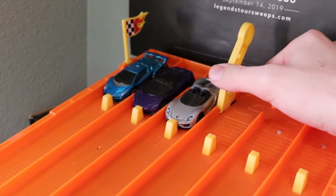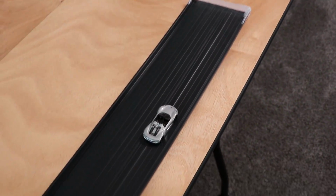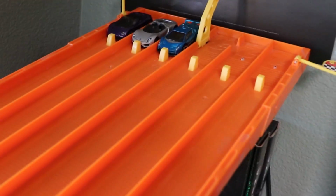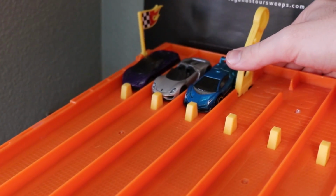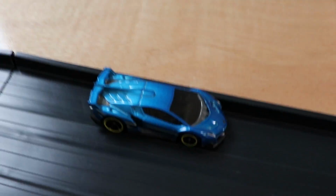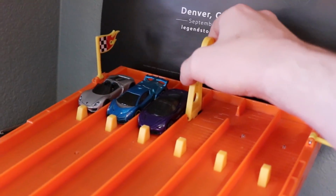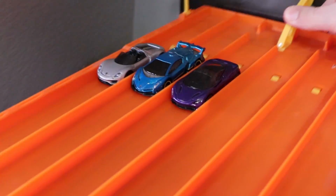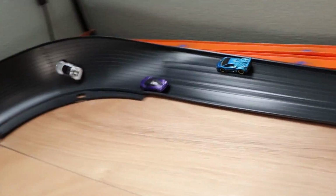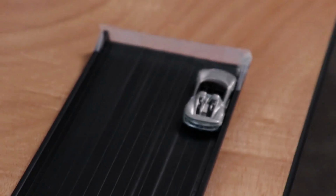3, 2, 1. And it looks like it's going to be that Porsche 918 taking the first win. Here we go, race number 2, one more for the Porsche, and it's over. 3, 2, 1. Looks like it was a bad start for the 918, and it's going to end up being the Veneno taking its first win. Here we go, race number 3. This could be it. 3, 2, 1. And look at that. It is going to be the Porsche 918 Spider taking the win.